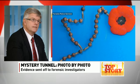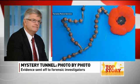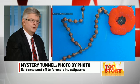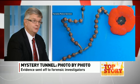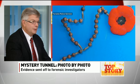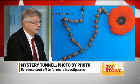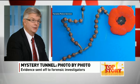And the poppy, does that indicate anything to you? The fact that there's a poppy there? Do you think, well, maybe we should start looking around the armed forces or somebody who was once connected to the armed forces? Yeah, that is. I mean, everything that we see as an investigator is a clue, and it has to be ferreted out to find out if there is a connection. So I think the rosary and the poppy are good pieces to go by as an investigator. So certainly, we always look for places to start and unique places to start. And this is certainly unique, being inside that bunker.